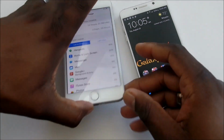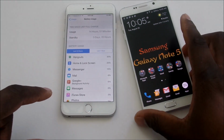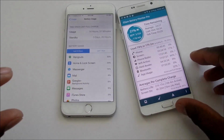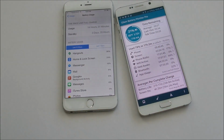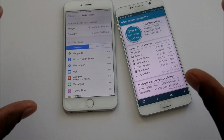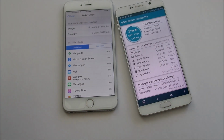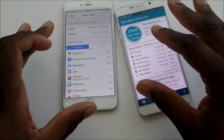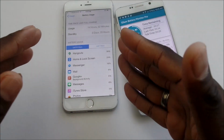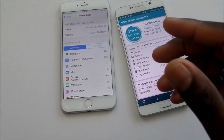I'll go back to the iPhone 6 Plus. With the iPhone 6 Plus, I'm able to get at least 2 days or at least a day and a half of use on a single charge with really heavy use. But what that gives me also is about 6 hours or more of screen on time in every charge, and that's really hitting it hard. I'll still have battery life left even after that 6 hours of screen on time. The most I've gotten out of this iPhone 6 Plus was a little over 7 hours of screen on time in one day.